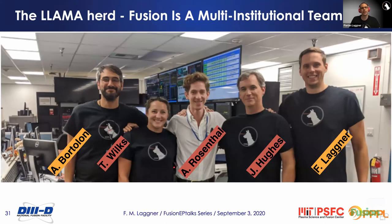As a final remark, I would like to highlight that fusion research is a multinational, multi-institutional team effort. And the same is true for the LLAMA herd. We, the LLAMA team, are working for different institutions: Theresa Wilks, Aaron Rosenthal, and Jerry Hughes are with MIT PSFC, and Alessandro Bortolon and myself are with PPPL. We are stationed at different locations in the United States and implemented LLAMA in D3D, the National Fusion Facility. A great team standing aside each other closely provides the basis for success.